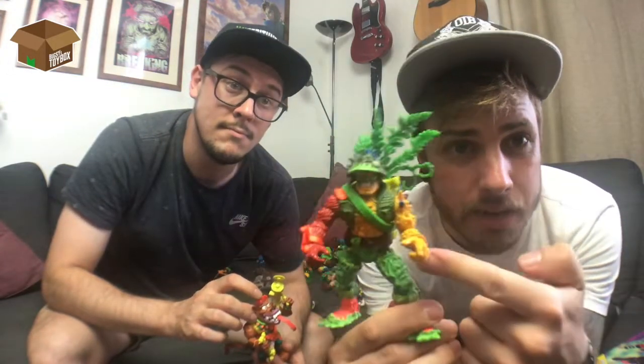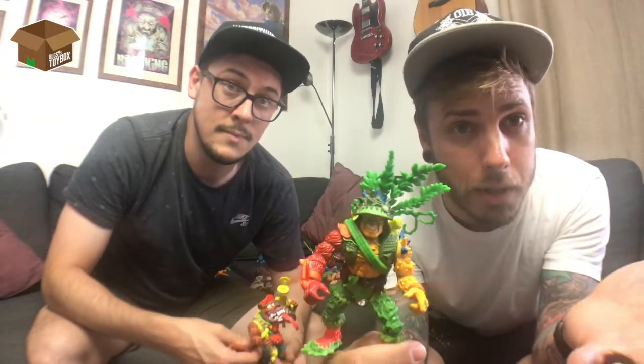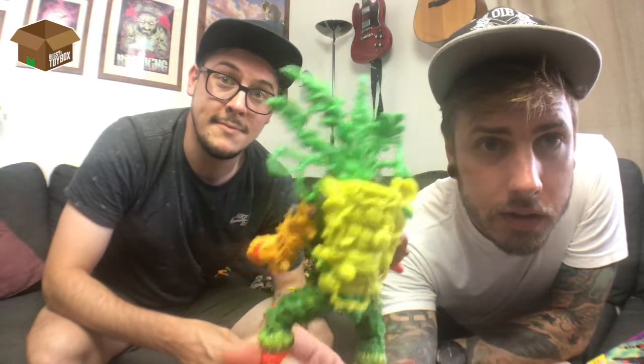This leaf was randomly in the bottom of a box with loads of other bits that he was in. Initially, I didn't even realise that that went with him until I was scanning through some pictures. So yeah, there he is, Major Disaster.